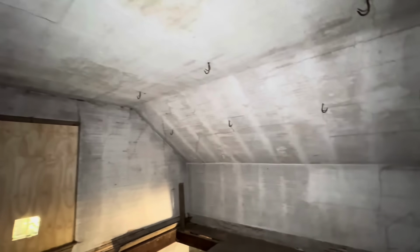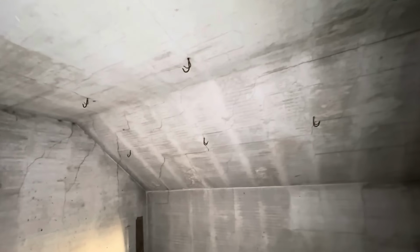So I see this room has all these hooks everywhere. Now I've only ever seen that in 1 or 2 other houses, and that's for hanging stuff to dry. So whether it be maybe meat, like smoked meat for it to cure, or some kind of vegetable or crop that needs to be dried out. But yeah, that's really cool. If anybody knows more information about the kind of things that would be hung on these to dry, feel free to let me know.